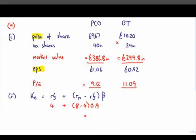And then doing the same sort of calculations for OT, but using its beta factor of 1.2. 4 times 1.2 gives 4.8. 4.8 plus 4 gives 8.8.